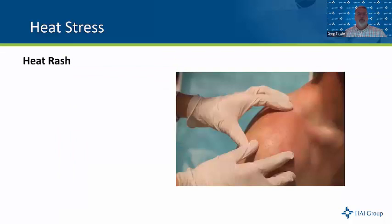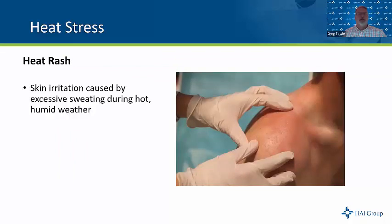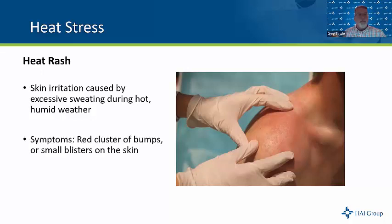So heat stress, we've got heat rash, which is skin irritation caused by excessive sweating during hot and humid weather. The symptoms are red, bumpy clusters on the skin, blisters. I used to get these every day at football practice when I was in high school and college. And I don't think our coaches believed in heat rash because they really didn't care.